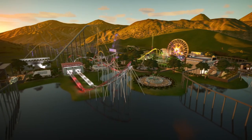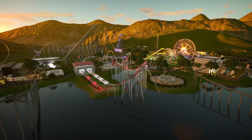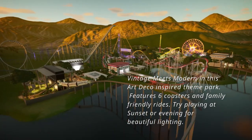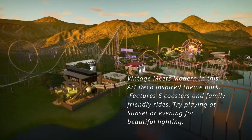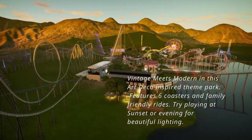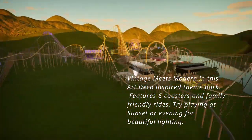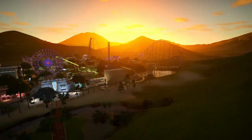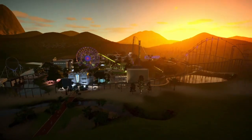The description for this park says, "Vintage meets modern in this Art Deco inspired theme park. Features 6 coasters and family friendly rides. Try playing at sunset or evening for beautiful lighting." Which is what I've done, hence why the sun is setting in the background over there.